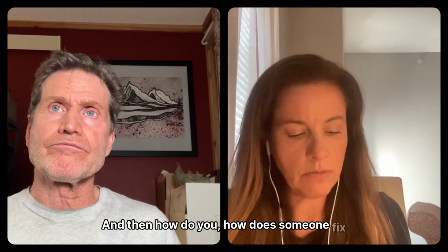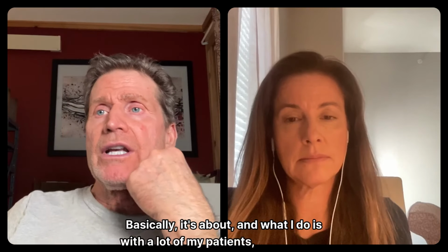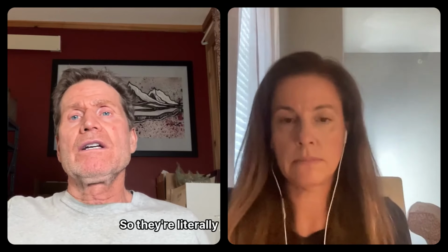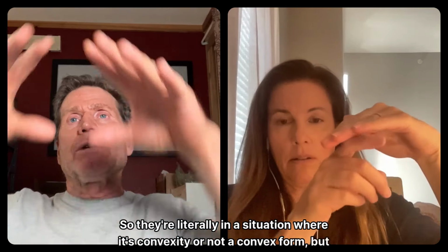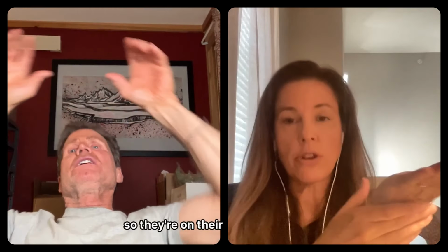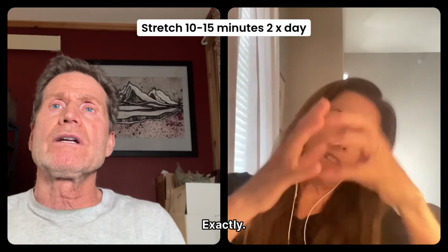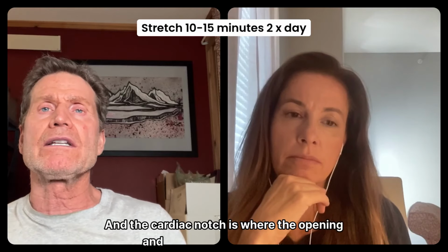And then how does someone fix a hiatal hernia? Hiatal hernias can be treated non-surgically. What I do with a lot of my patients is I ask them to get on an exercise ball in a supine position so their feet are touching the floor and their arms are touching the floor. They're laying back on their back on the ball. The idea is to stretch and allow that pull. You pull the stomach out of that gap, the protrusion. The cardiac notch is where the opening in the diaphragm is located.